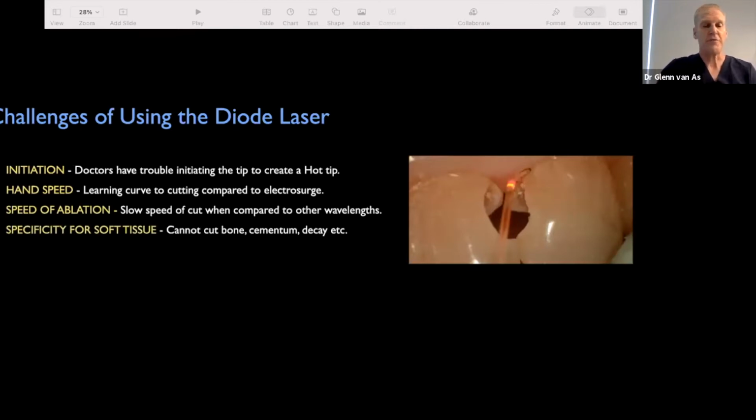It is specific for soft tissue, meaning you can't cut bones. So if you're cutting a tissue around a class 5 and you suddenly don't seem to be cutting anymore, it's probably because you're on bone or periosteum. So again, please, please, please realize that if you have a diode laser, it's good for cutting soft tissue. It's not good for cutting bone, cementum, veneers, decay, etc.